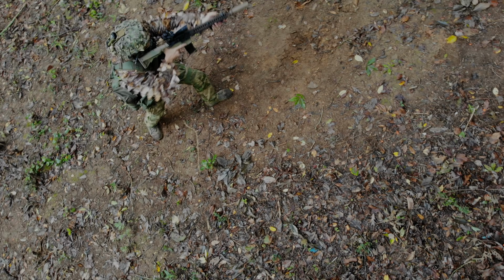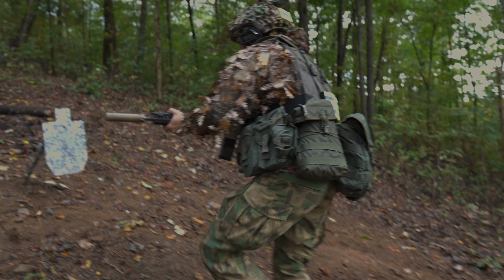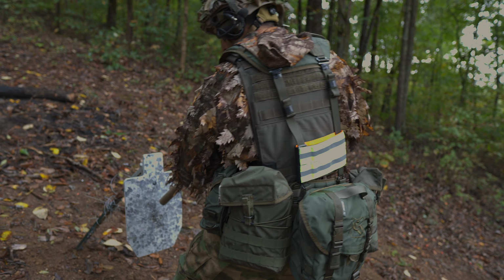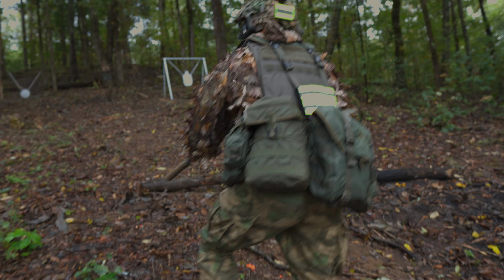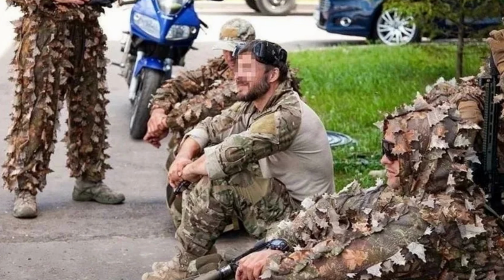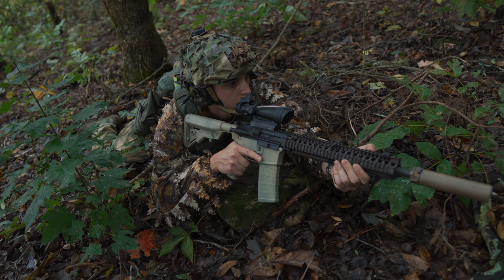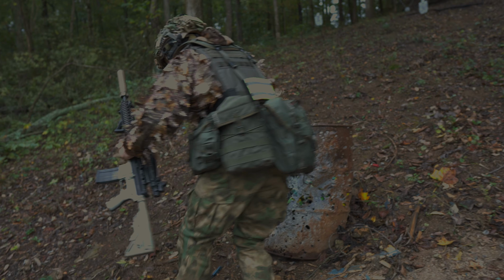So really the concept isn't new. I mean, hunters have been doing this for so many years. But it seems like the practice isn't really used much in tactical applications. We don't really see this with our military specifically, unless they are dedicated recon or sniper teams. When you see pictures of Russian units wearing a leaf suit, there usually is a whole infantry situation going, including machine gunners, DMRs, and just assault rifles. So they utilize it more as an asset that is widespread amongst all the units.